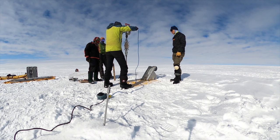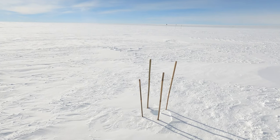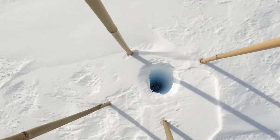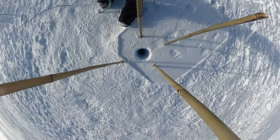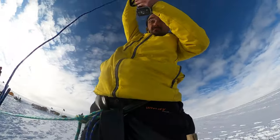This is a scientific expedition. Obviously, something is gonna go wrong. Imagine drilling, and suddenly, your whole drilling equipment crashes on the ground. You drilled into a crevasse. Our protocol in case of a crevasse is an emergency extraction from the ice sheet for all of us.